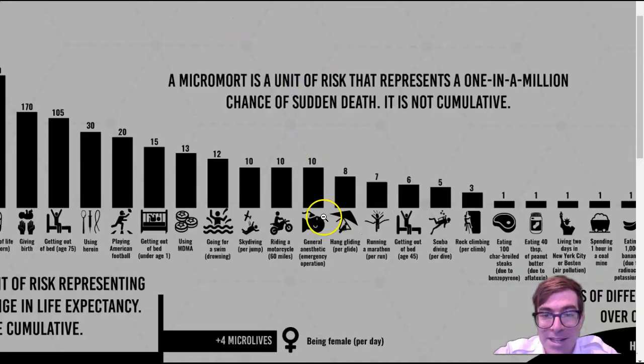If I zoom in a little bit, we can see around 10 micromorts would be one skydiving jump, or riding a motorbike for an hour, or going under general anaesthetic. Slightly safer than general aviation is hang gliding, about 8 micromorts. Slightly more is going for a swim and drowning. That's your chance of drowning. And the others are mysteriously getting out of bed if you're a young child, but even more dangerous. So I really recommend, if you're curious about how risky what you do is, this is a really great way of looking into it in more detail.